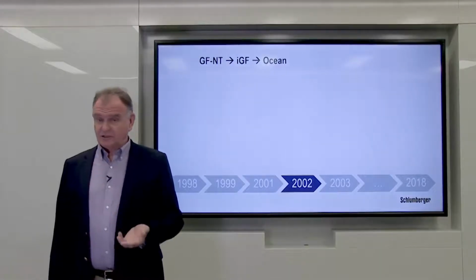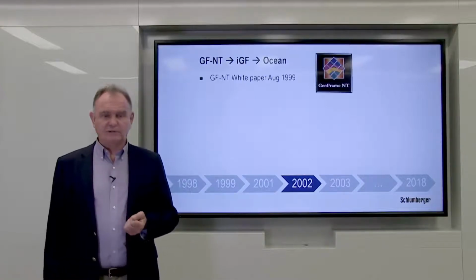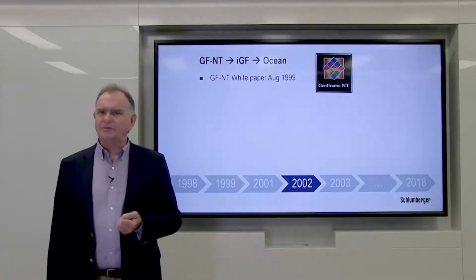Geoframe and the Schlumberger people were also busy in their own corner of the world. In 1999, some people in Schlumberger thought it might be a good idea to take their Geoframe technology to a PC.